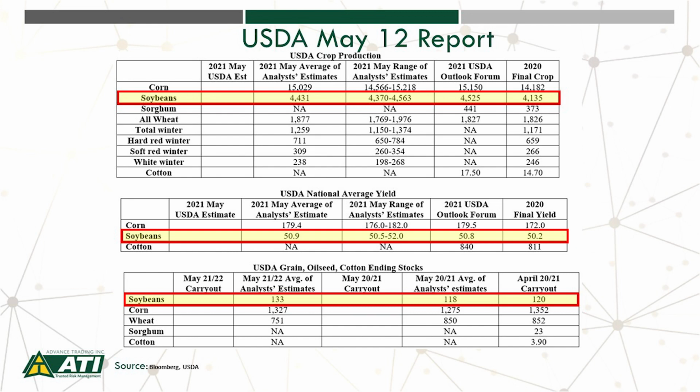Looking now at national average yield, not too much different from what the Ag Outlook Forum projected back in February. The trade's looking for 50.9. The forum had it at 50.8. All important, though, is when all these factors, supply and demand, are factored together, we're looking at ending stocks. The average trade estimate for new crop, again, this is the crop currently being planted, is 133 million bushels. Notice that the current crop year, May 2021, the average trade estimate is 118. So at the moment, the trade's not looking for much of a buildup in stocks for next year. Of course, there's so much that can happen between now and the conclusion of the 21-22 crop year.